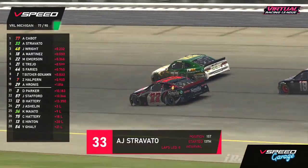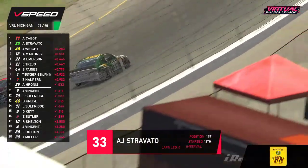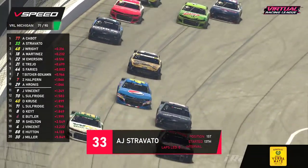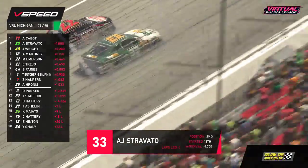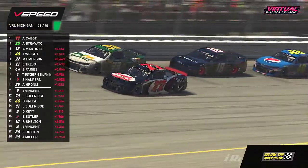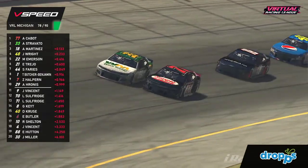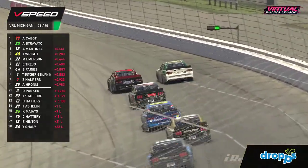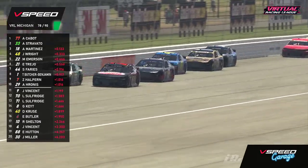But AJ Stravato, who has raced so hard all race long to get up to this position, had a mistake on pit road that sent him all the way to the back, and he has charged right up here. And I think he may lead his first lap of the night just now. Looks like maybe he did not. Cabot at the line, so Stravato still has not led a lap. But he is trying so hard up high there. Look at that. Inches separating these two drivers, putting everything on the line.